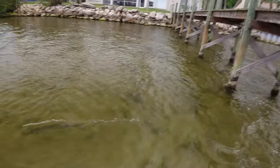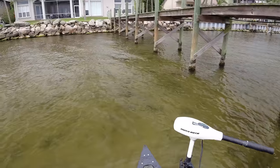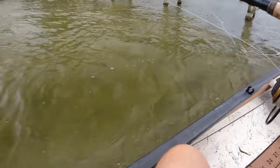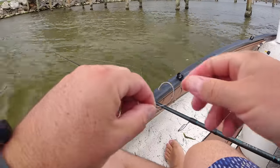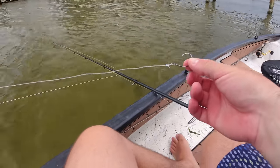I gotta tie up a new leader there. That was probably a 15 pounder. I was trying to kind of slow myself down or prepare to hit this dock. I couldn't slow myself down because the wind was pushing me about 5-6 miles an hour there. Just made a quick flip in there and he actually ate it. So, all right, let me tie up a fresh leader here. This one's a bit worn out. I'll grab another mullet, put them on, see if I can't get another tarpon hanging around here.